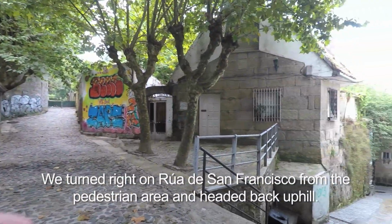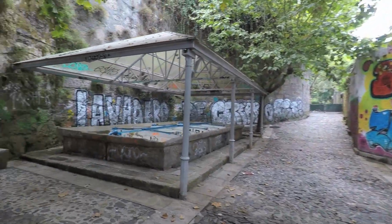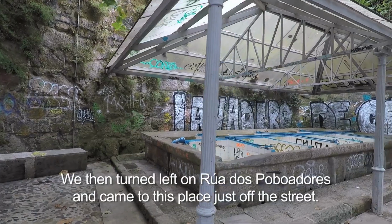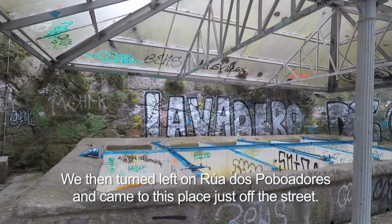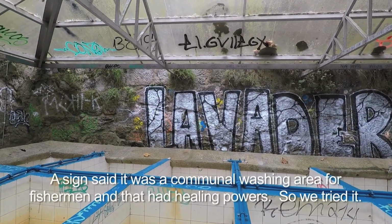So we came up these stairs, see a little fountain there? We found this place. And this is a communal washing place for the fishermen that supposedly has healing properties. So we're going to find out.